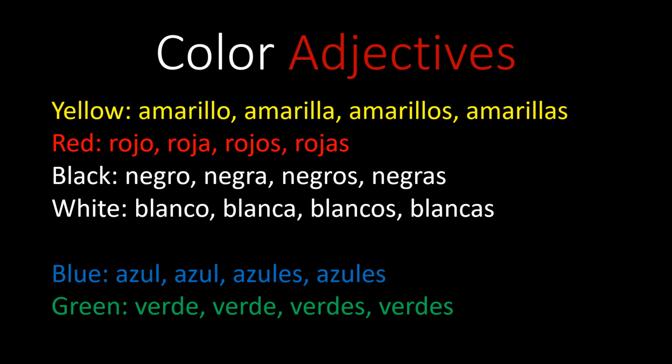Finally, you get to white. If you want to refer to masculine singular, you say blanco. Feminine singular, blanca. Masculine or mixed gender, plural, blancos. And feminine plural, blancas.